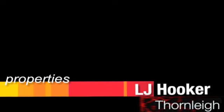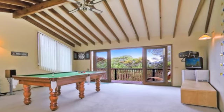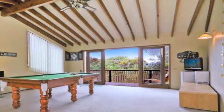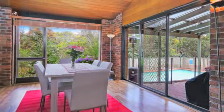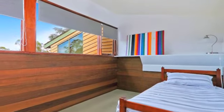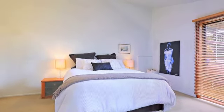Peacefully positioned with light-flooded interiors across a single level, this beautifully presented residence is an ideal option for the growing family. The home offers polished timber floorboards throughout and has recently been freshly painted. Four bedrooms, two with built-in robes, and the master with ensuite. The main bathroom offers a separate bath and shower.